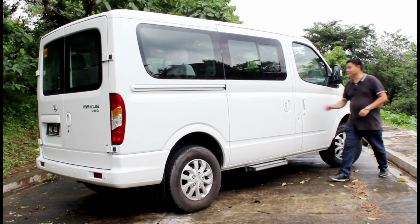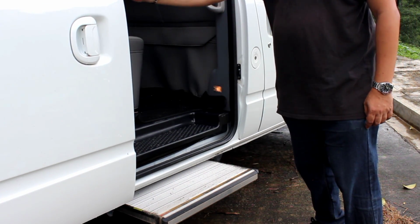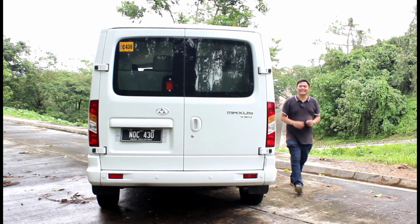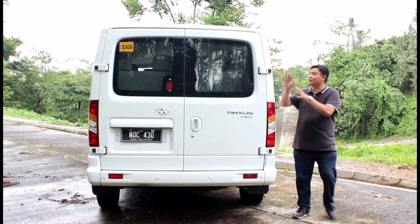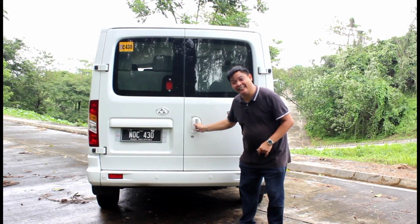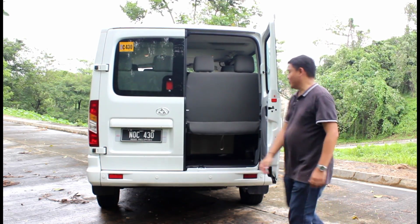Now as we move to the middle, opening the door reveals a really cool feature, which is the stepboard that pops out each time you get in. Now at the back, you get these huge doors. And I know there are exposed hinges, but that's fine because it beats having to lift a heavy tailgate. This also takes up less space and is so easy to open and close.